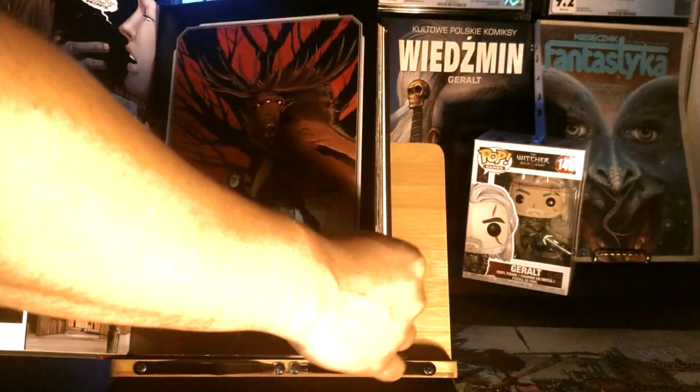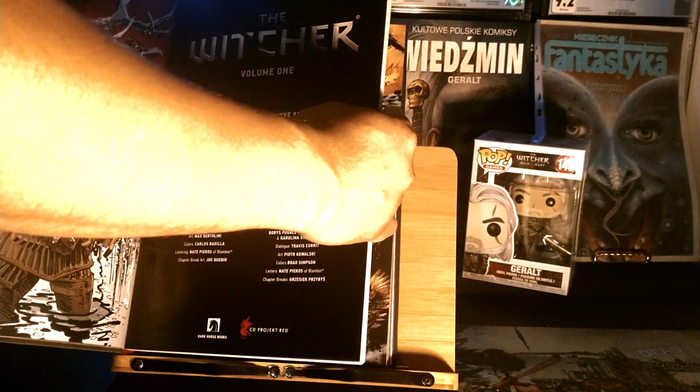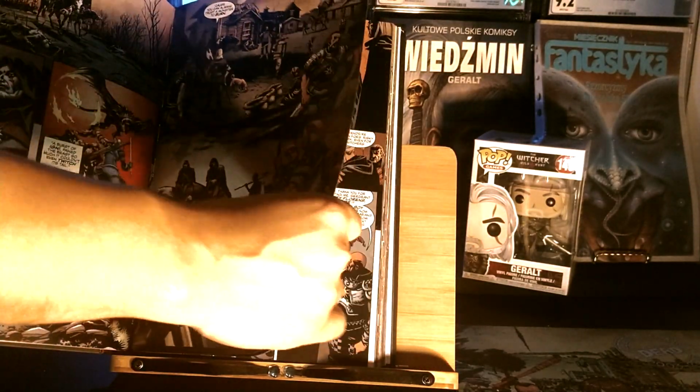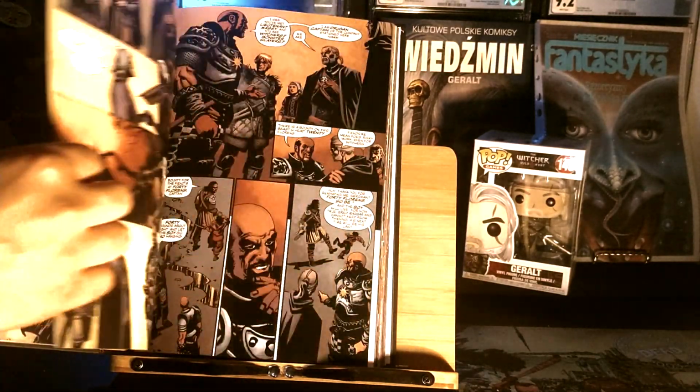Alright, another short story is Killing Monsters. Now this is where the art gets a little bit more detailed. This is art by Max Bertolini. Alright, so this is a little bit more detailed, a little bit more shades in here. It looks a little bit more three-dimensional, not as flat. And this is another good story.